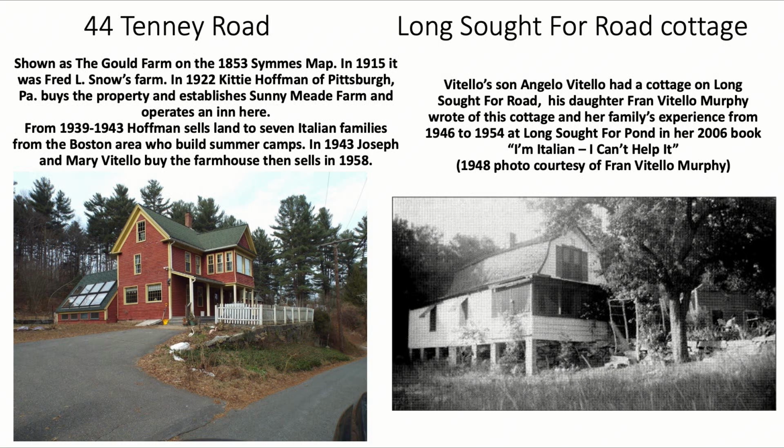Okay, moving further on down, we're at 44 Tenney Road, shown as the Gould Farm on the 1853 Sims map. In 1950, it was Fred L. Snow's farm. In 1922, Kitty Hoffman of Pittsburgh, Pennsylvania, buys the property and she establishes the Sunnymead Farm and operates an inn here. And then, from 1939 to 1943, Hoffman sells land to 7 different Italian families from the Boston area who then build summer camps. They had become familiar with the area because they came up to the site where the American Legion is located today, which was actually a Christian area for summer kids from the city. And I'll get into that an awful lot later on in this presentation.